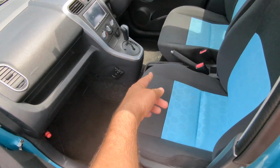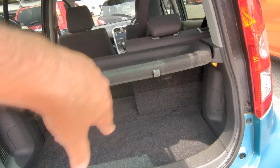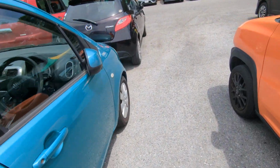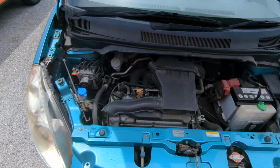So you're probably going to lose an inch if it's up front, and then you can see it does go fairly flat. Okay, you have this whole space open. Not too bad. It's a good little commuter car. Go up here, show you the engine compartment. I'm going to wrap this video up. All right, there you have it.